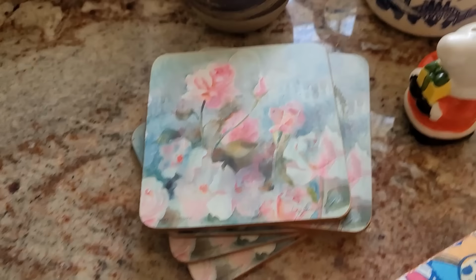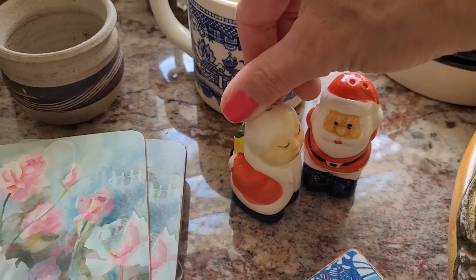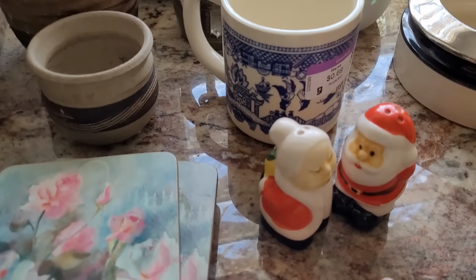Next, we have our sweet little kissing Santa and Mrs. Claus salt and pepper shakers. They are really lovely. I paid 99 cents, I believe, or $2, and I am going to ask $15.